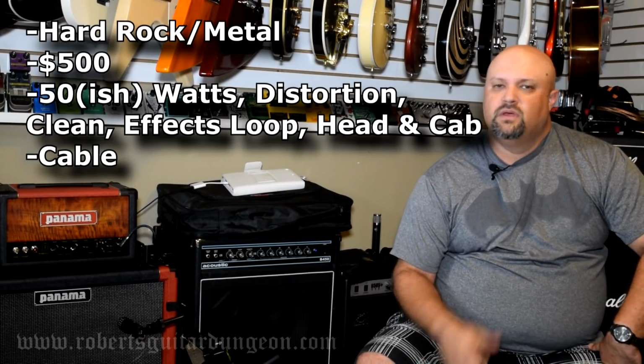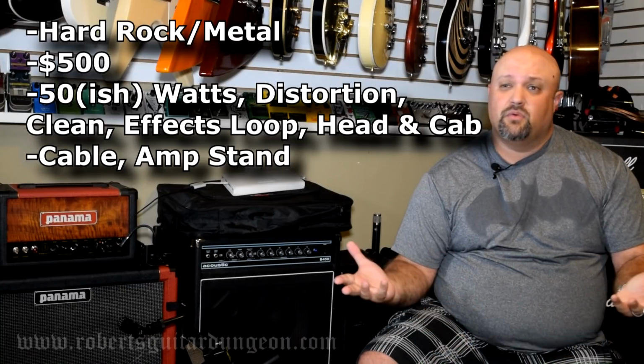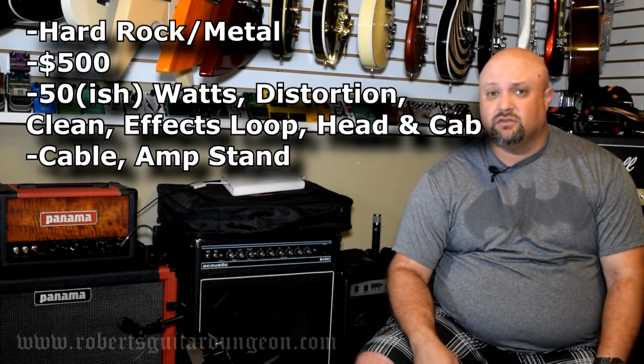So you need a cable, maybe an amp stand. If you're going the combo route, you might want to consider an amp stand. A good solid amp stand can be had somewhere between $30 and $50.